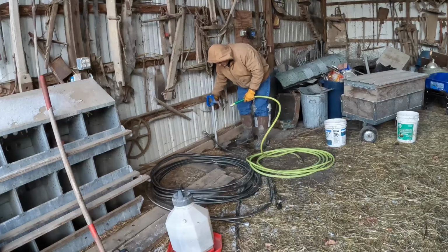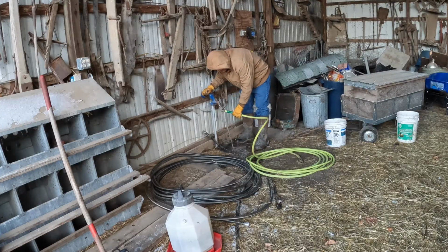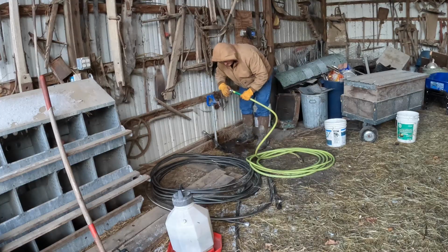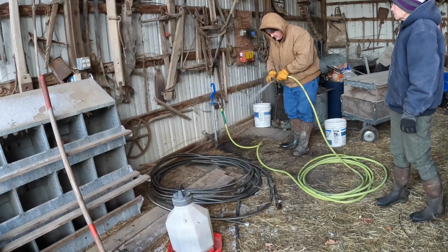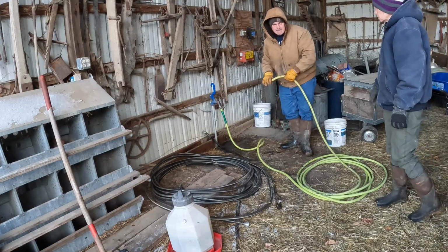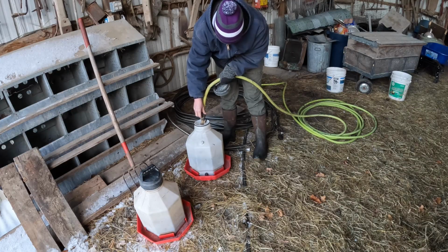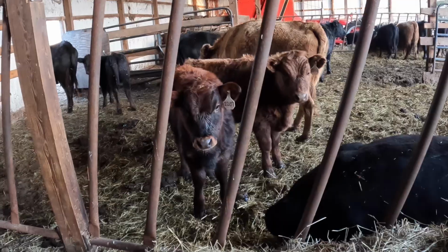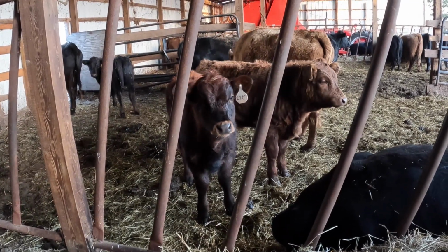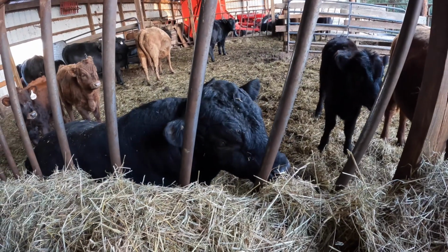Water is a big deal when it's cold out. We gotta make sure everything's drained every day and nothing freezes up. Hillary takes care of the laying hens in the winter house, and these are their drinkers. They come in for the night so they don't freeze up. Hiya, little ones. You're looking very furry. Mr. Titus is just hanging out. Hey, bud.